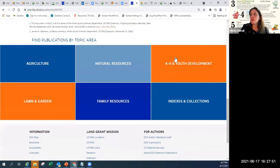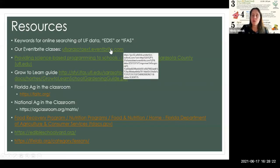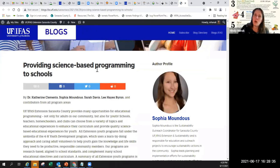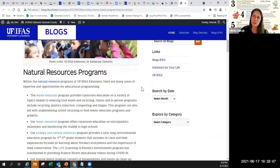But you can see all through here, there's 4-H and youth development. Sometimes there's links through that, like Junior Master Gardener. Then you know where to register through Eventbrite. There's lots of cool classes that you can participate in, especially if you're off for summertime, because a lot of them are in the daytime. And then Learning in Florida's Environment is a really great tool. And this blog talks all about some of the resources from our office when we're partnering with youth or other kinds of programming out in the community, especially in relation to science.